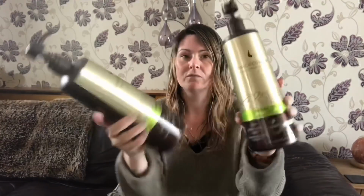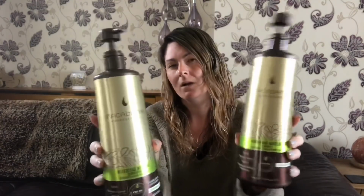And so I have a thing about nice shampoos and conditioners, so I just thought I'd share in case you're looking for a good shampoo and conditioner. They are a little bit on the pricey side, but the size of them, because they're salon size, oh my gosh, is big. Macadamia Professional. I've used their serums and their creams and their masks, which are really good. So this is a really good brand.